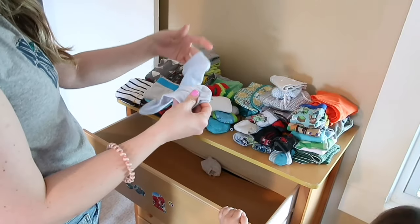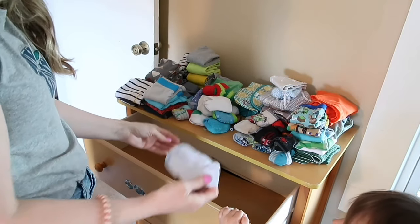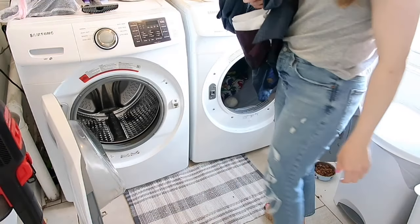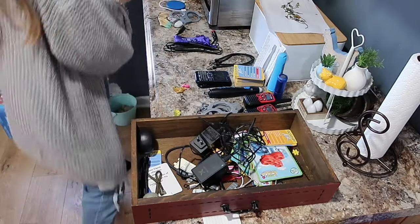Whose sock is that? That is not your sock. Those are the girls', right? That's one of the girls'. I almost dropped the books. Oh, snipe. I left my lavender upstairs. I don't know what that goes to.